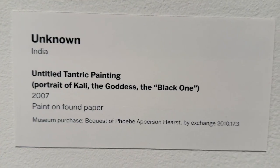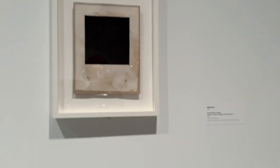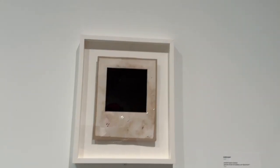2007, paint on paper. So, unknown, the artist is unknown. I don't see the Tantric painting. I see a... Am I looking at the right thing? So if you look here, you can see the reflection of me, but there is, you can see that. Does that say Tantric painting to you? I don't know. Is there something else going on? Is it a mystery into another parallel universe?